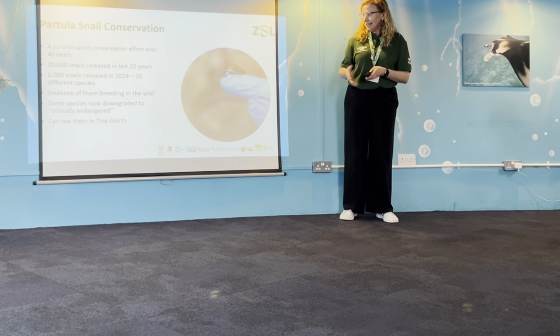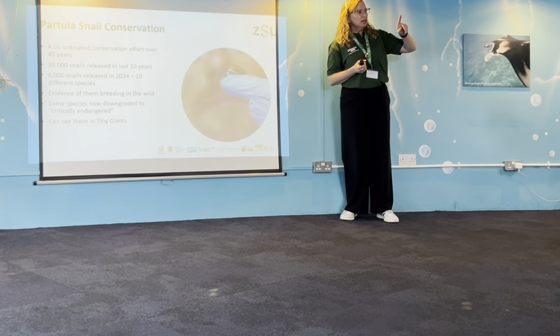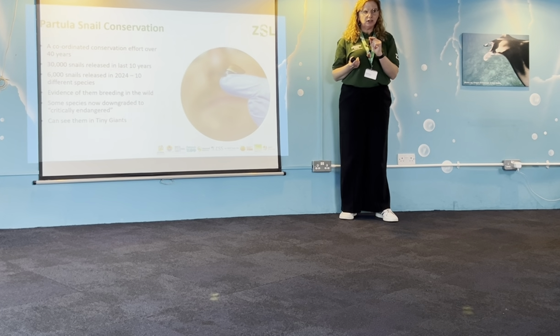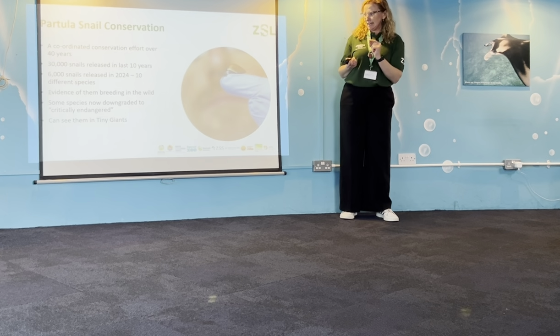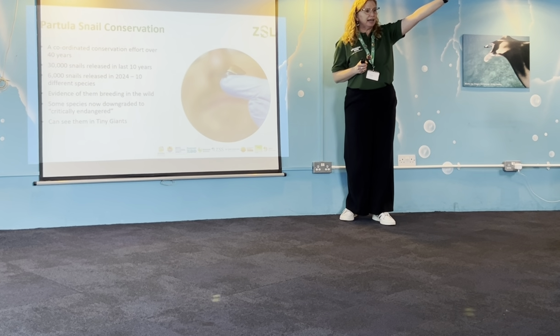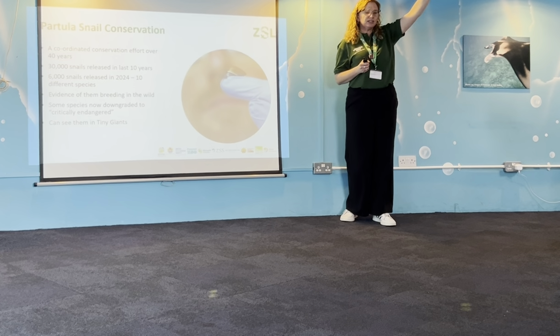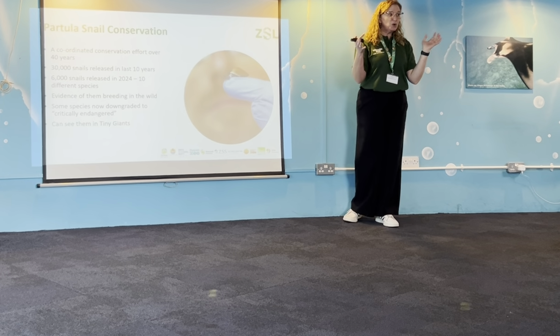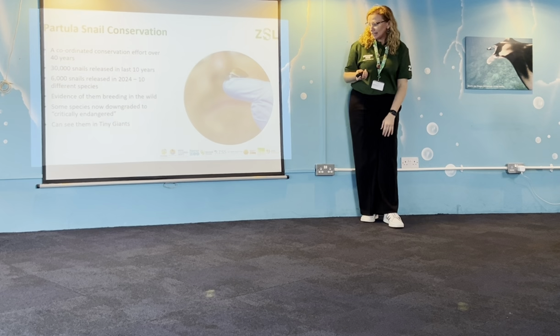And actually when we're done here, if you want to go and see them, I should have said, the Socorro doves you can see in the Blackburn Pavilion later if you want to go and see them. The partula snails you can see literally just over the road from where we are now in Tiny Giants. Just on the left-hand side is their breeding area. So you'll be able to see all of those snails before they go back into the wild.